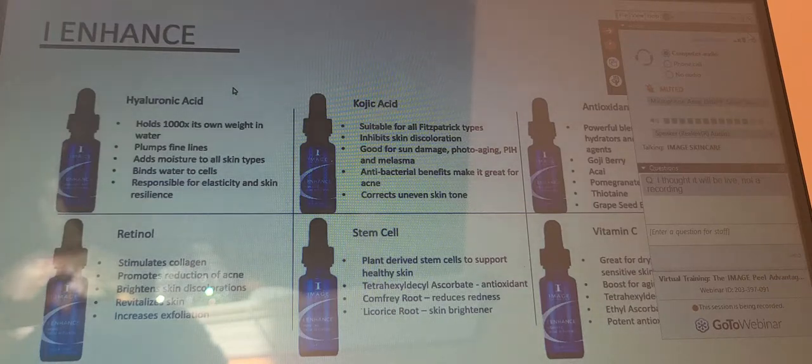Here are enhancers. So these are the different elevated options for your customers. The hyaluronic enhancer is a water molecule that holds its weight 1,000 times. So if you picture one water molecule, picture 1,000 of them in just that one drop. That is how hydrating hyaluronic acid is. This adds moisture to all skin types and binds the water to the cells and is responsible for a lot of the elastin in the skin resilience.